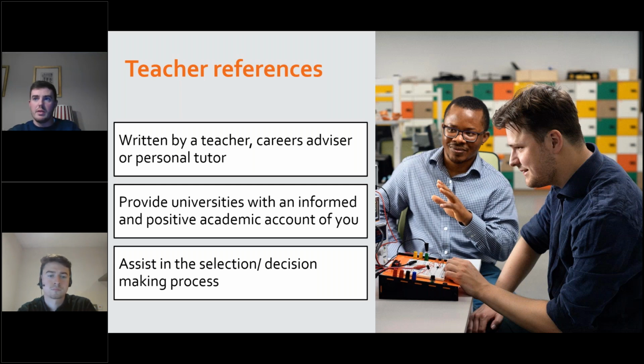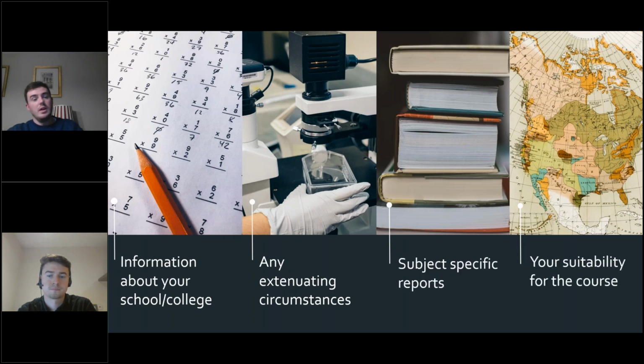Your reference will include a lot of different information. It will have information about your school and college. It will tell us any special circumstances that we need to bear in mind when looking at your application. It gives a report of how you perform in a certain subject. It will tell us academic and practical skills that you've got, your capability as an independent learner, and any examples of you exploring the course outside of the school and what you've done in lessons. And it will tell us how good you are at maintaining deadlines, working hard, stuff like that. It also tells us how suitable you are for the course, and what your attitude towards work is like. So it's good to have a good relationship with the person that's going to be giving a reference to us.